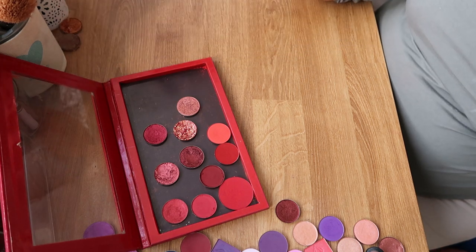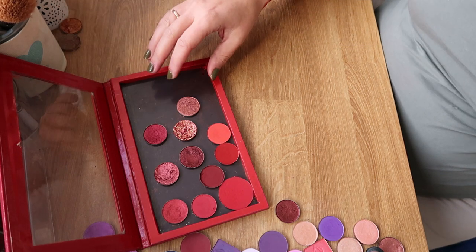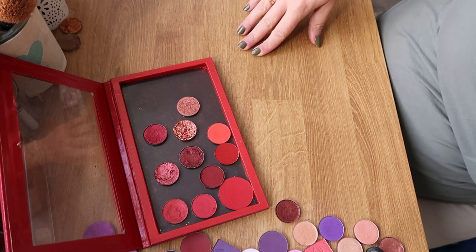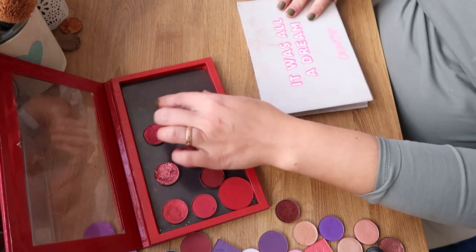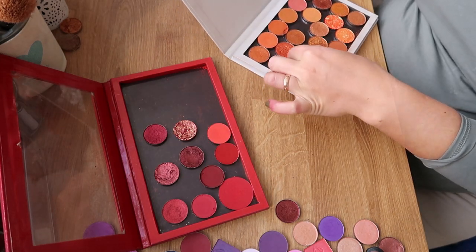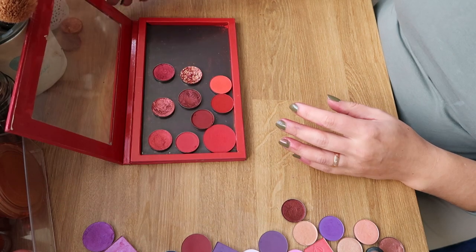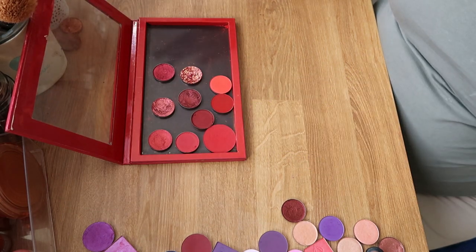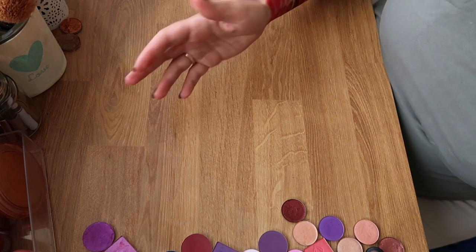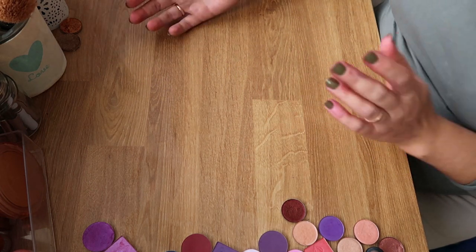So I think this is all that I'm gonna keep for my reds, which I'm gonna combine with my oranges, I think. Or maybe not, because it won't fit. Actually, no, it won't fit. But I'm gonna try to figure out how to combine these, because a lot of the palettes now are half empty. So, we went through my whole single eyeshadow collection, guys. That was not a small feat.